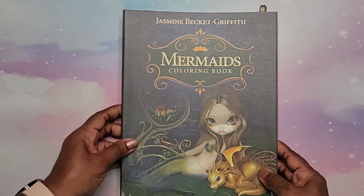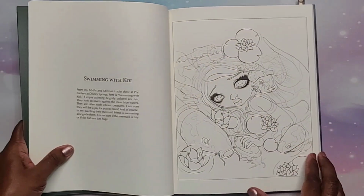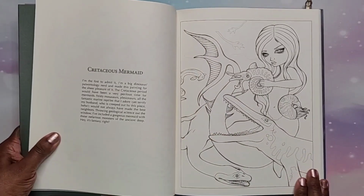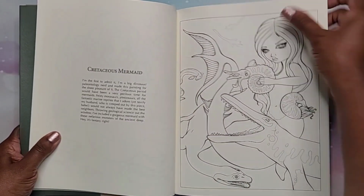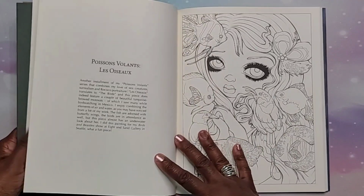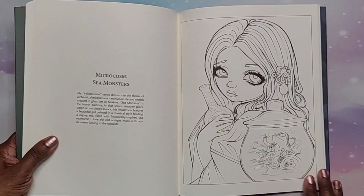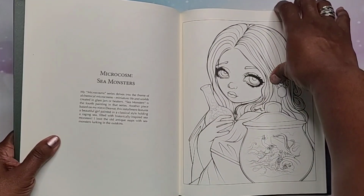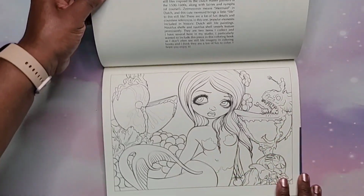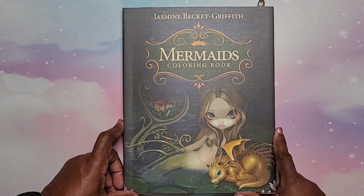I butchered that. All right, next up is Mermaids by Jasmine Beckett Griffith. Not colored in this one, because I don't know what I want to do. She's an amazing artist, and I just want to do the page some justice. Put it like that. I've seen some beautifully colored pictures from her books, and so maybe one day. Gorgeous images. That's Mermaids by Jasmine Beckett Griffith.